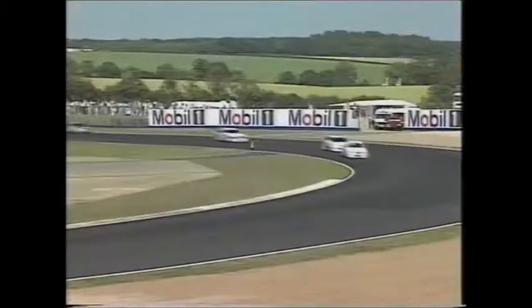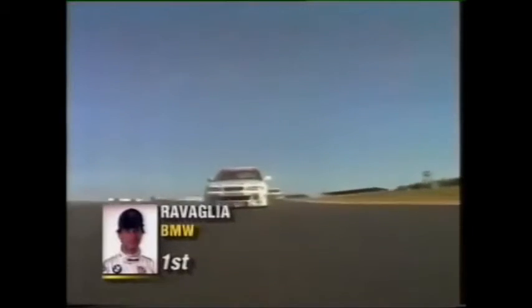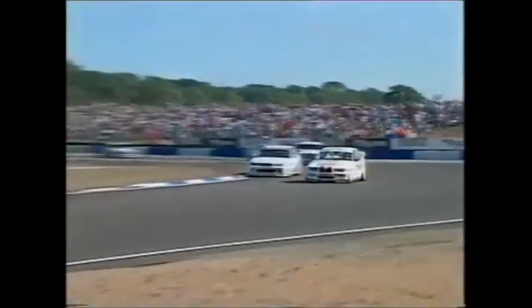Leslie will be kicking himself about that start. Ravaglia made a great start, but Leslie's was equally slow. He bogged it down and, quite frankly, very lucky to hang on to second. Down into the Vale, now braking hard for Club Corner. Rydell closes in on the tail of Leslie, and the BMW's pulling away out of Club. Not for long, though. That Honda's really got a good line out of that corner.